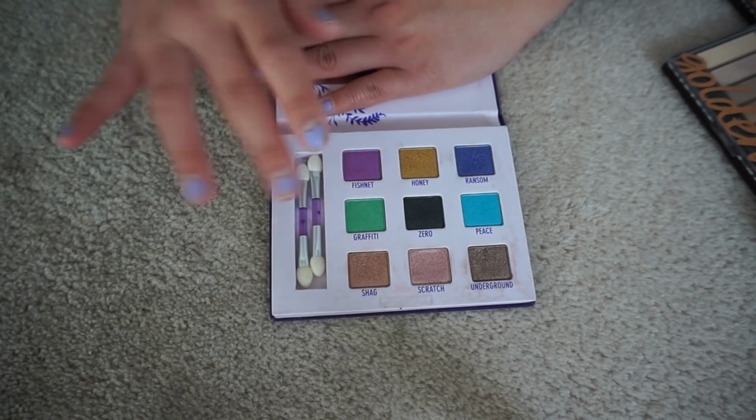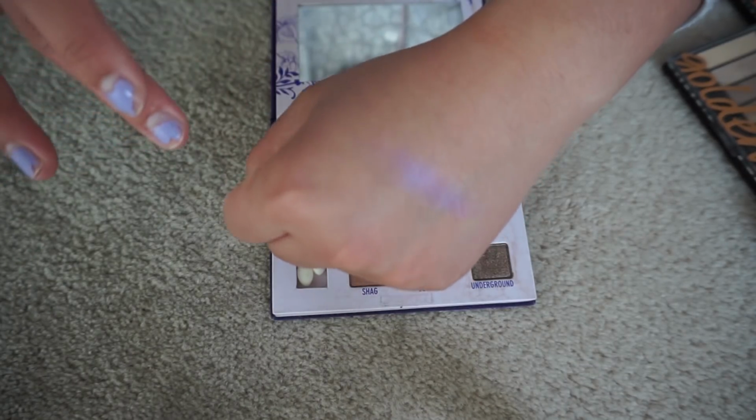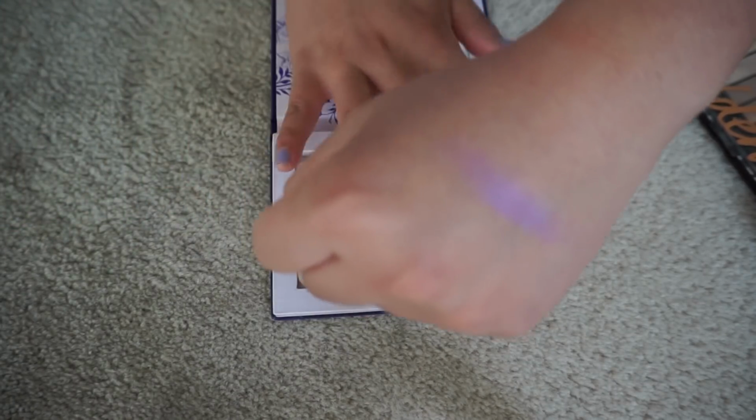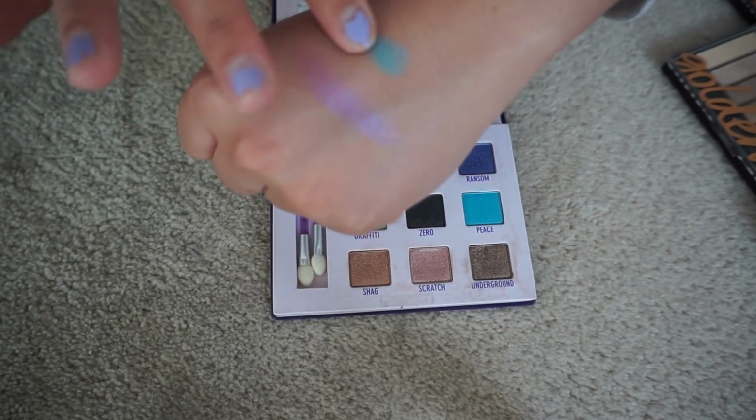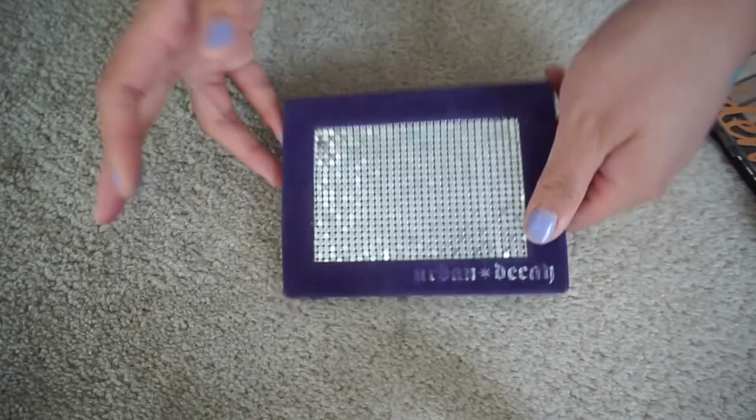And I'll just swatch a couple. So I'll swatch Fishnet there. Lovely, lovely purple, nice and shimmery. If you want to do a cool Mariposa look, and I'll swatch Peace, because blue is beautiful. Very nice. Yeah, it's not going anywhere.